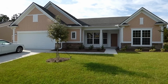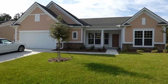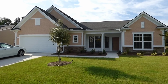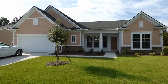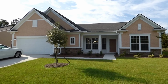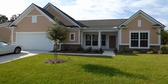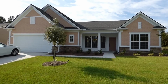It has 2,536 square feet, 2 bedrooms, 2 baths, an office, lots of tile, granite, stainless appliances, a screen porch. It's loaded with the things that most people are looking for these days. It sits on 0.20 acres, so enough for privacy, but not too much to stay up with. The latest and greatest building materials and features we're going to walk through so you can see for yourself.